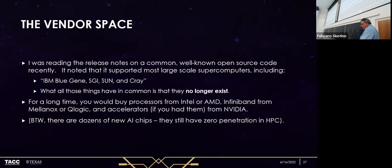So, you know, your 5-year-old documentation is all about machines that don't exist anymore, because we have a lot less vendor options than we did in this space, right? There used to be dozens of computer companies. And now for me, we have some problems with large government procurements around Lenovo, because they're based in China, which leaves me Dell and HP, right, is the whole space. And in that space, it used to be when you built a big machine, you'd buy processors from Intel or AMD for about 10 years. You'd buy InfiniBand from Mellanox or QLogic. If you wanted an accelerator, you pretty much went to NVIDIA. And that was the world. And by the way, now there's dozens of new AI chips. None of them have any penetration in HPC. That's a longer discussion than we want to get into today.